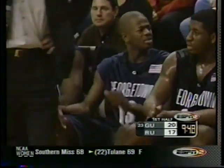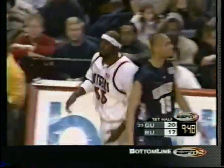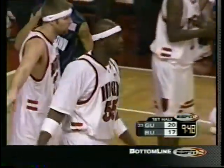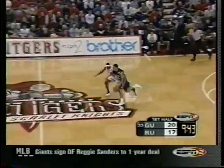Harvey Thomas into the Georgetown lineup. He's wearing number 15, a freshman from Fredericksburg, Virginia. And big Kareem Wright, 6'9", 285. With the black sneakers, the black socks. Pretty imposing look out there for Kareem.